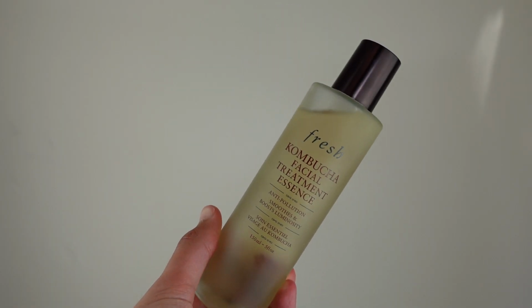I was so excited to talk about that cream because honestly it's my favourite skincare product. I completely forgot to go over my actual first step of my skincare routine. So in the morning I always take the Fresh Kombucha Facial Treatment Essence. Now I received this recently, like literally last week. I have been using it every single day.